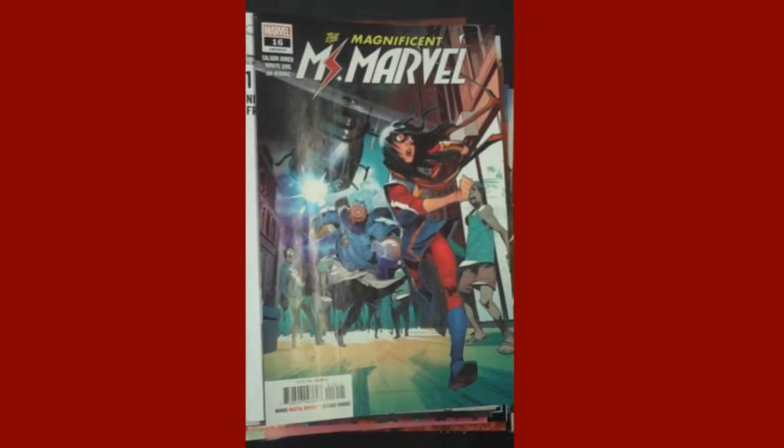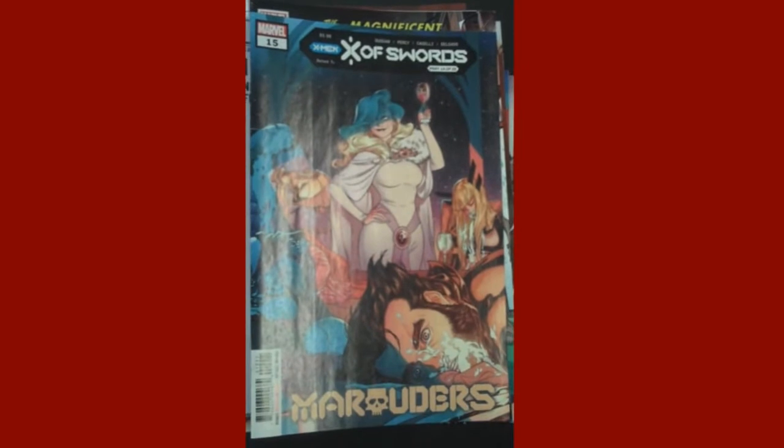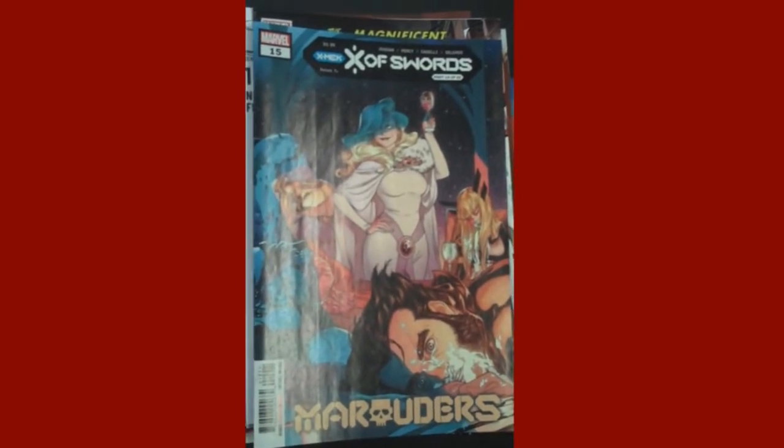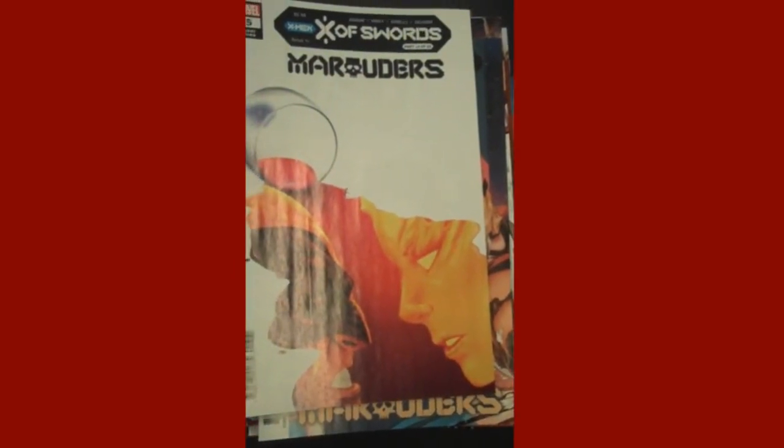Also from Marvel, we have issue 15 of Marauders, which is also part of the X of Swords tie-in. And a beautiful cover there, with their faces appearing in the wine. I think that's just fantastic.